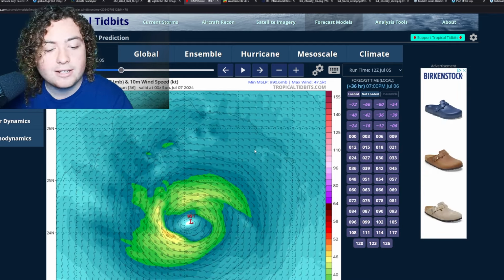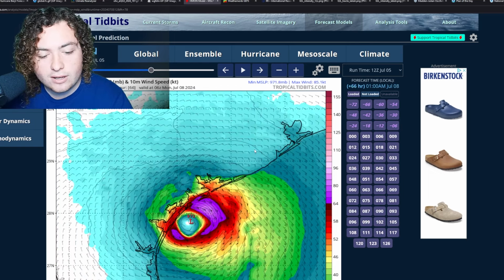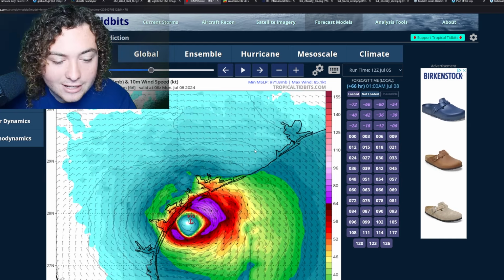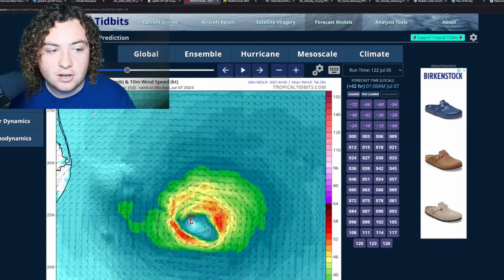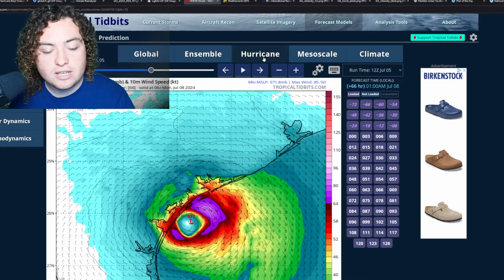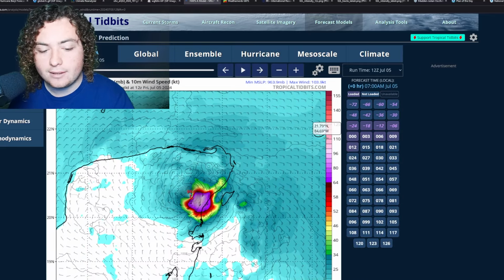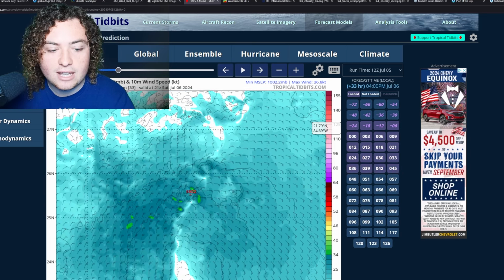Again, it's probably going to take 12 to 24 hours for it to reorganize, but then it starts to re-strengthen, starts to re-intensify, gets up to low-end Category 2 strength as it makes landfall near Corpus Christi, and then weakens, obviously, due to land interaction at this current point in time. But you notice, especially in those last 30 hours, this thing really started to take full advantage of the conditions it's given to it. And that scares me a lot because we've all seen rapidly intensifying storms take full advantage of the conditions it's given to it.